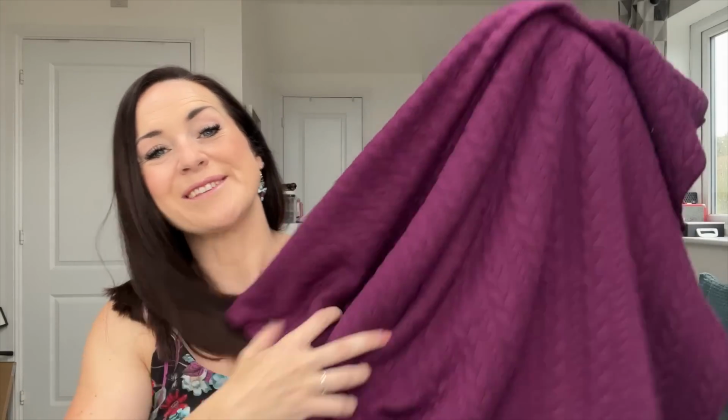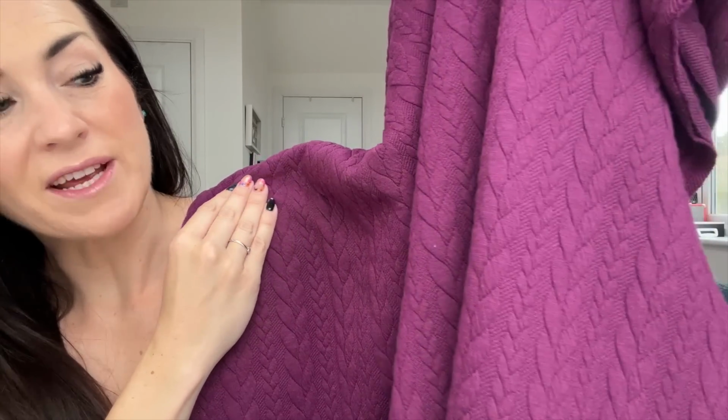Now, I love purple. I really do love purple. It's in this Ogden cami that I'm wearing. I love purple. It's my mum's favourite colour as well. And this is just the most beautiful, rich, plum, aubergine, berry kind of shade. Yeah, I love it. I think it's a really lovely shade of purple.